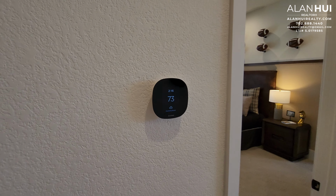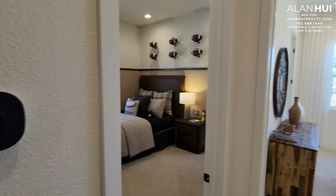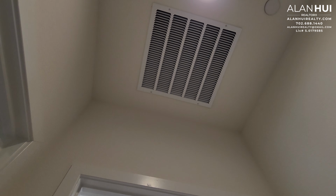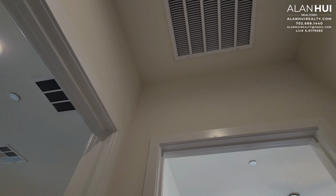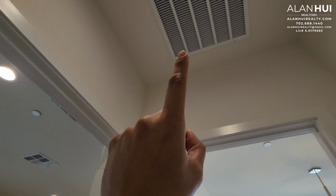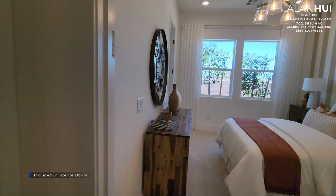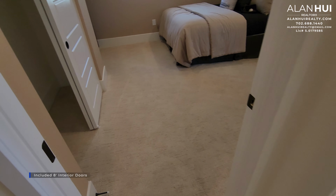Near the entryway, we have a thermostat. We also have bedrooms 2 and 3, and a jumper duct in this hallway that connects to both bedrooms. That jumper duct connects right there to right here. Also included with your home are 8-foot interior doors.